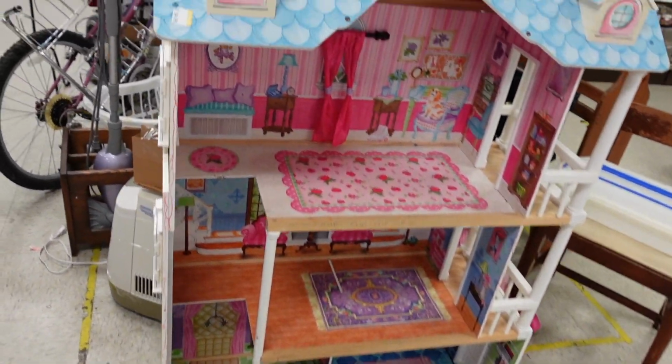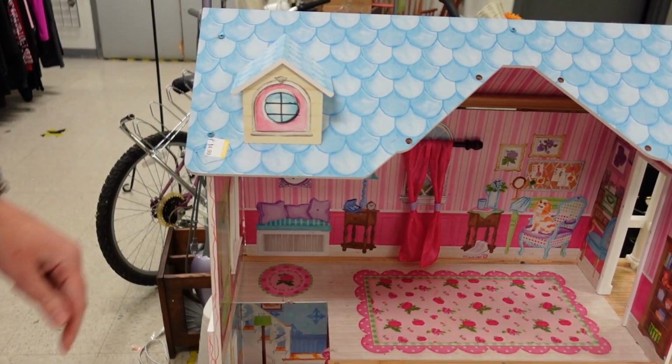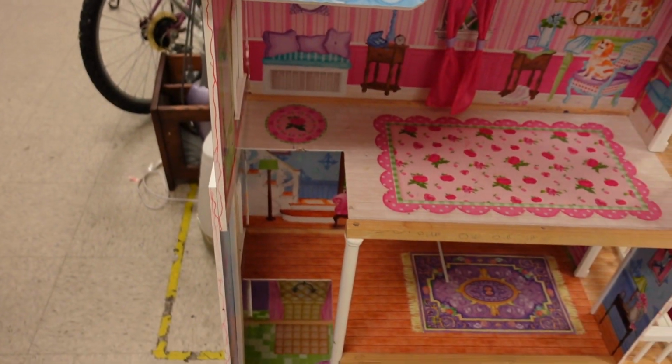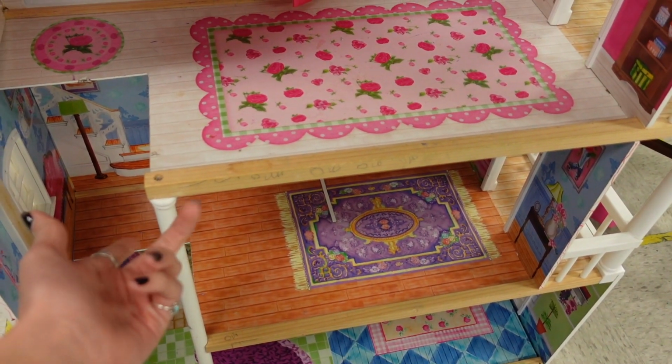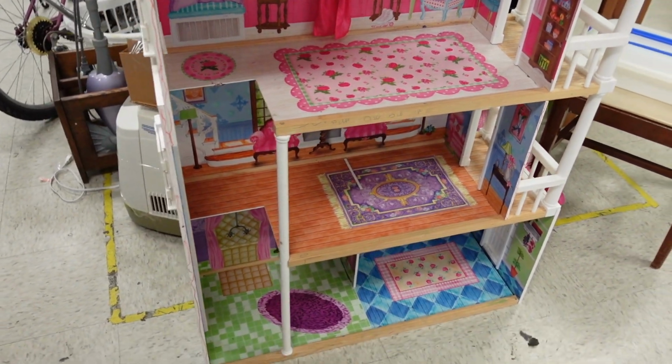There was a giant dollhouse here for $15. Now, Juliet's birthday is on Thanksgiving. It is this week. And I actually considered grabbing this for her, but it looked like somebody decided to decorate it beyond what it was already decorated. And so I did pass on that.